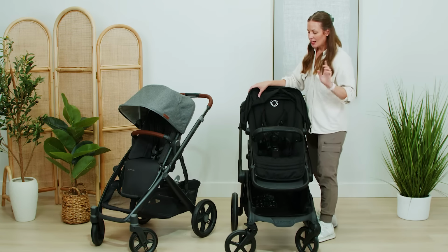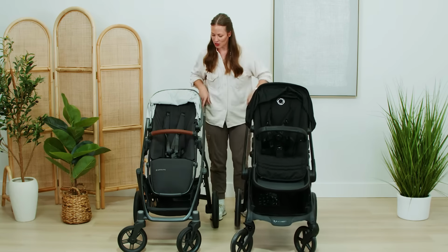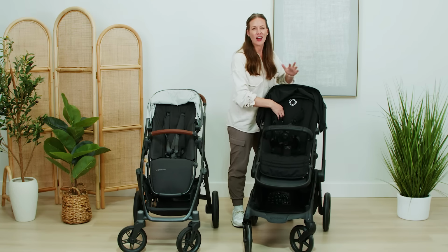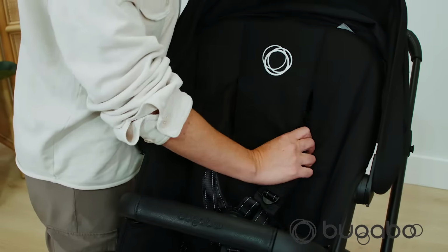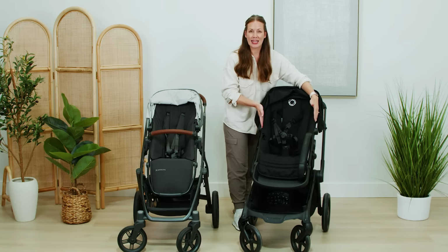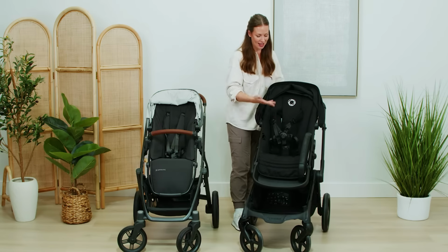Now let's take a look at the interior seats of both of these strollers because they're both fabulous and they both have some cool features. On the Bugaboo Kangaroo, they've added this reflective stitch detailing to their harness, which is really nice, just to be able to find the harness a little bit better in low lighting situations. You have a no rethread harness and you have this really nice leather covered bumper bar. I do find that the Kangaroo has a nice wide seat frame and you can actually adapt the position of the canopy up by a couple inches to accommodate your child as they grow.